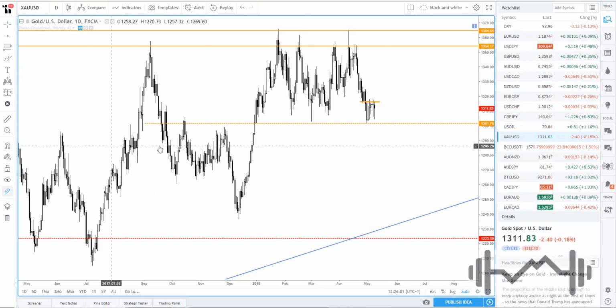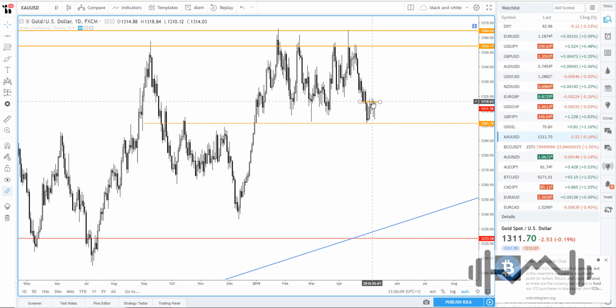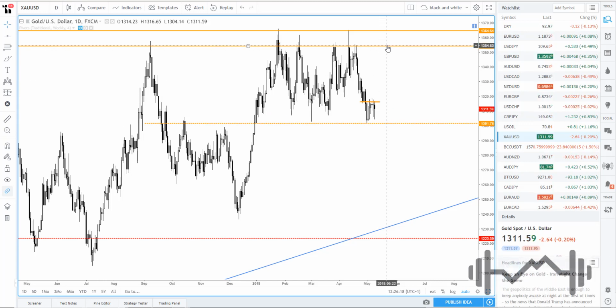And then moving finally over to gold, well, we went long at 1304. This is paying dividends right now. It's got to break through 1318, 1319. We break through there, then we'll be looking to add in on a pullback to say 1316 and trade that up to 1354. So there's plenty of profit available on gold long.